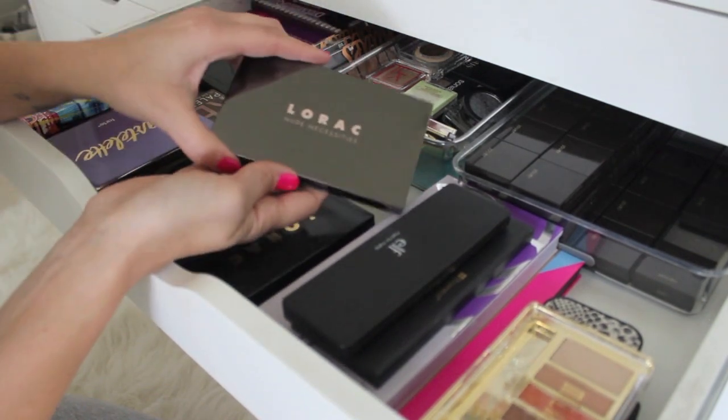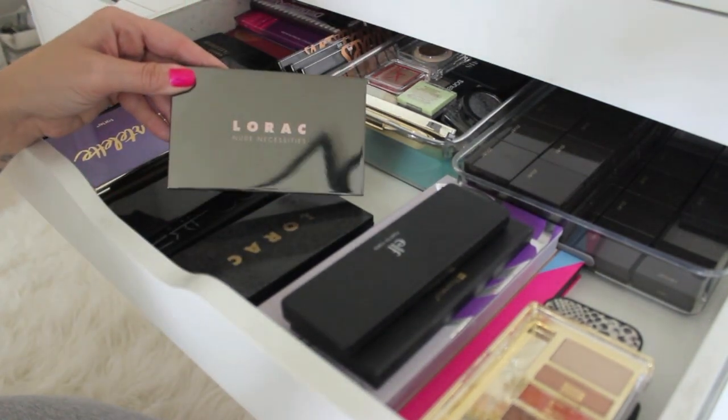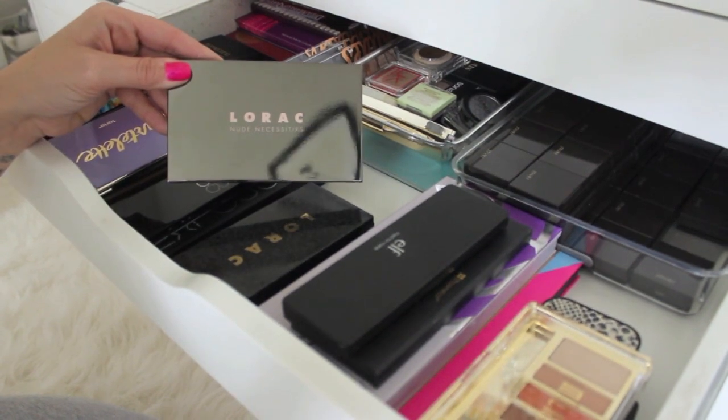And then I have this Lorac Nude Necessities palette. You guys, this palette, wait, am I in focus? You know I'm going to have to focus the camera like 100 times.